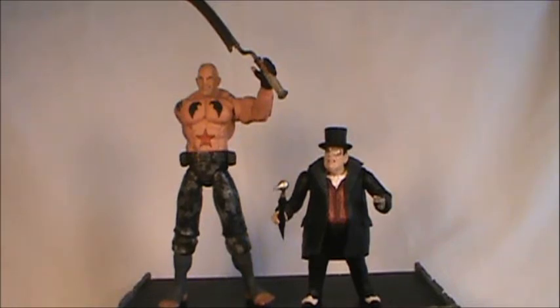So before getting on to Sickle, since that's the main reason, let's take a look at, I'm trying to remember what wave the Penguin is. I think he was wave 2 from the Arkham City line. So we'll bring up wave 2 Penguin. We'll take a look at the 2-pack Penguin and kind of look at the differences and see if there's anything real major between the two.